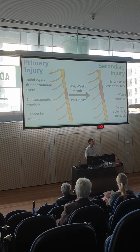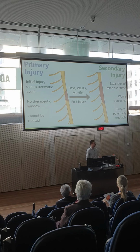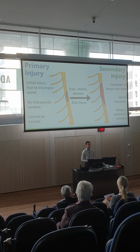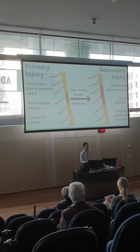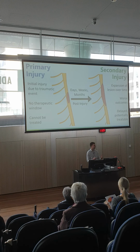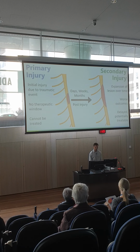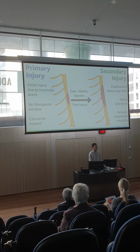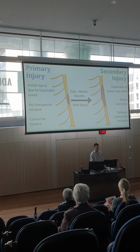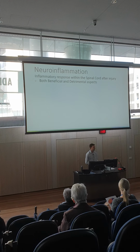So now you have more of your spinal cord that's compromised, less and less communication that's able to go through, and worse patient outcomes. This has become a major focus for our current spinal cord injury research because it occurs over a delayed time frame. So we have a potential therapeutic window where, if we understand the mechanisms, we might be able to go in and treat this and make this better for the patient. There's a lot of research going into this, and we've identified lots of factors that play during this window of time. But one of the key driving forces behind this is neuroinflammation.